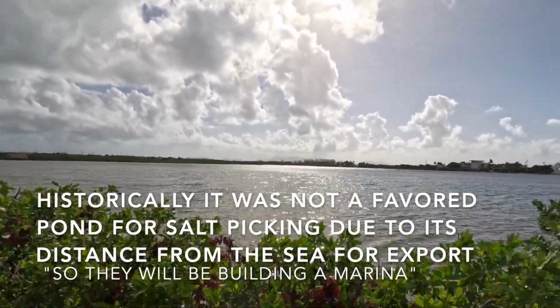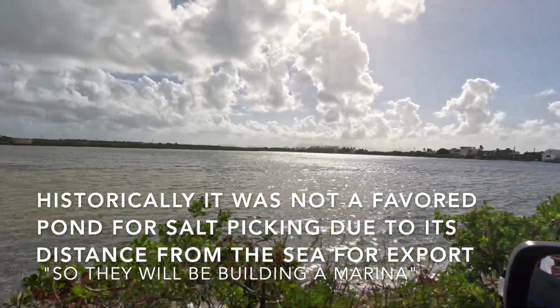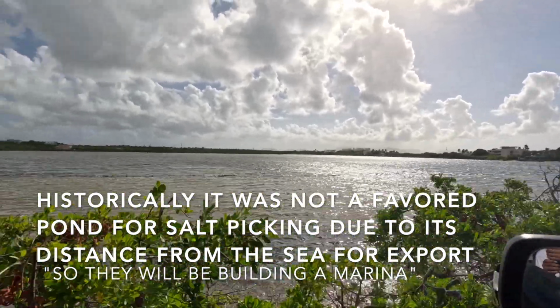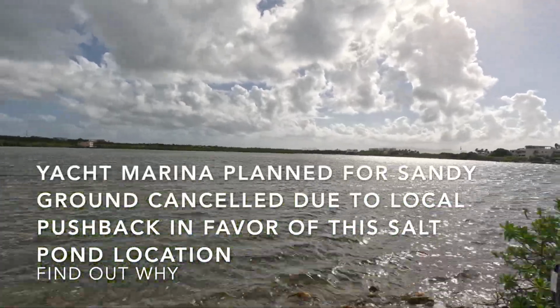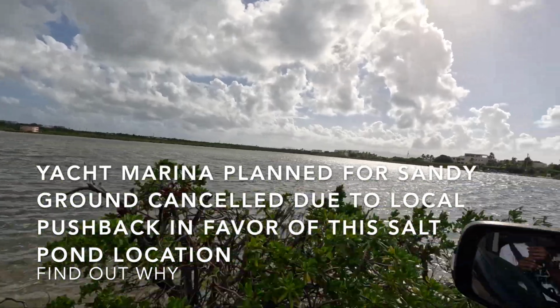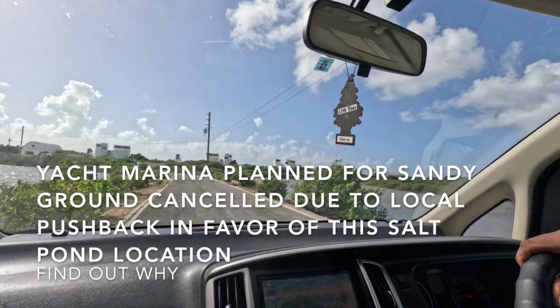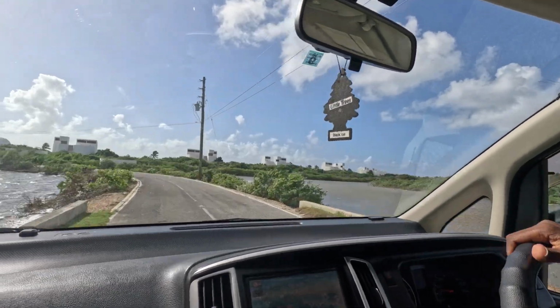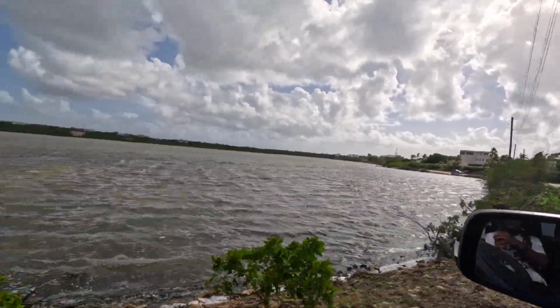And is there salt picking here as well? Yeah. This wasn't a favorite because it's too far from the sea. So they're going to be building a marina. Some people depend on tourism, so they really want new marinas and new ways for more tourists to get in. Yeah. Some people care about the salt picking. Some people care about the environmental health, like it's not a good idea. Yeah. And what is your opinion on this?